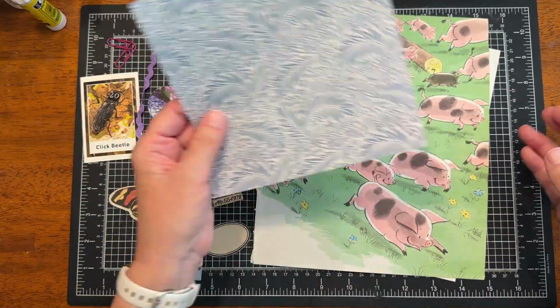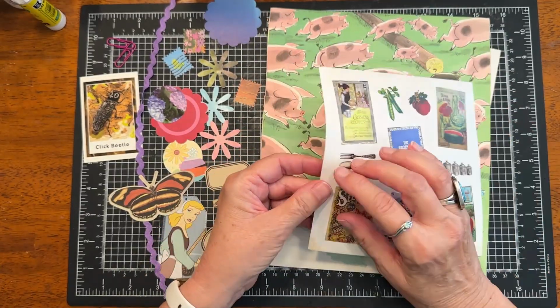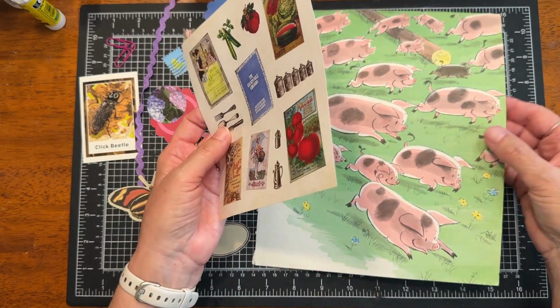Okay, I'm still thinking. My mind is thinking, what is this? Oh, these are stickers. Okay, so this is a whole sheet of beautiful stickers. I love the vintage vibe.